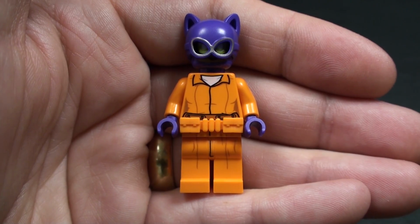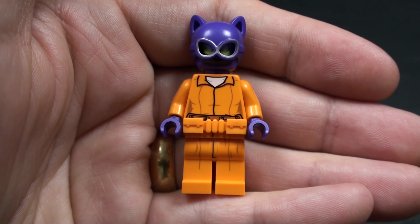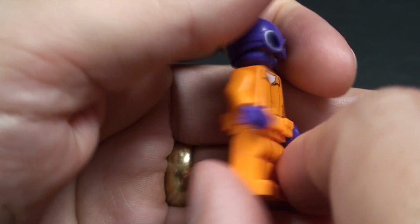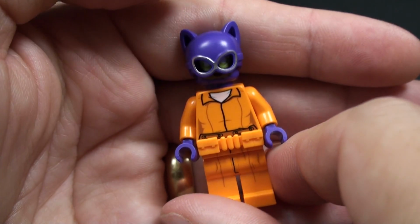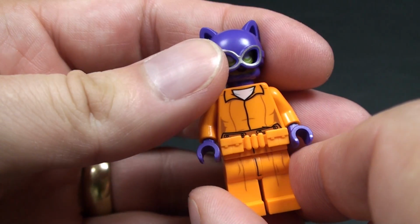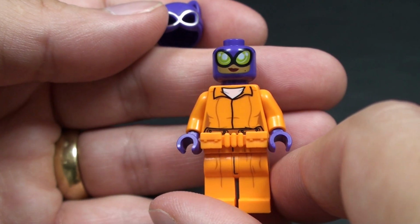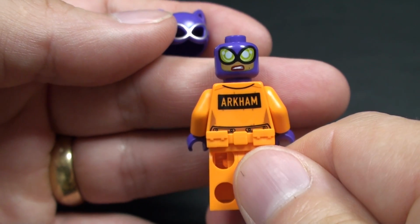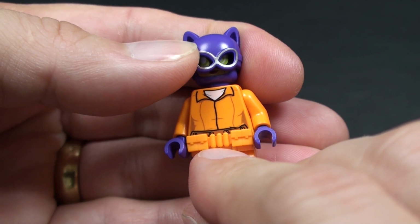This is Catwoman, and in addition to the standard issue Arkham Asylum jumpsuit, she has the purple gloves, she has an orange utility belt, which is quite an unusual addition for an asylum inmate, and then we have this fabulous cat-shaped mask, which I'm just going to take off to reveal quite a creepy face under there. You can see the cat eye goggles, and if we turn her over, she's got a slightly more aggressive expression on the back, and that is Catwoman.